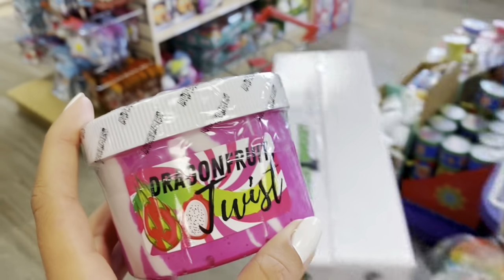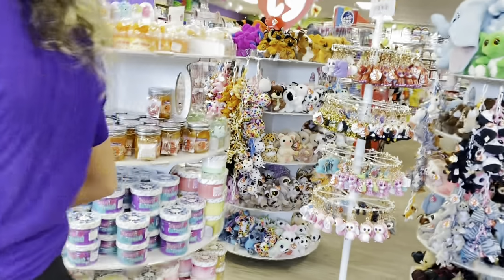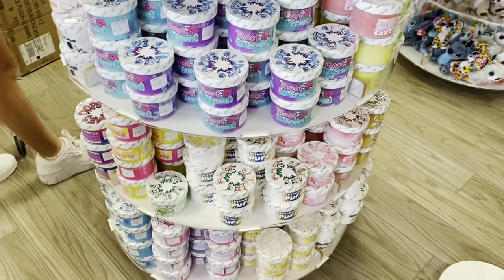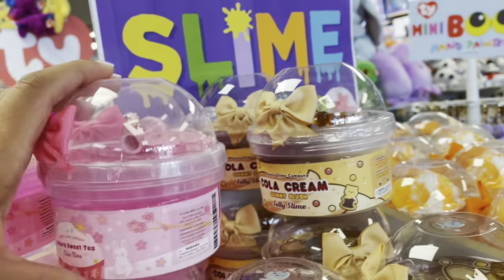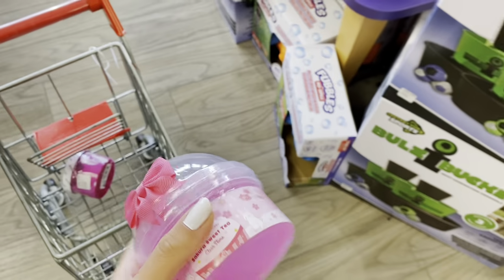I abandoned my cart over here because it's kind of noisy. But, okay, let's do the slimes first since we're already over here. They are so stocked up. That is so satisfying. I feel like this could count for me. Is this close enough? Okay, I mean, this also could be considered pink, I think, but magenta is a variant of pink.